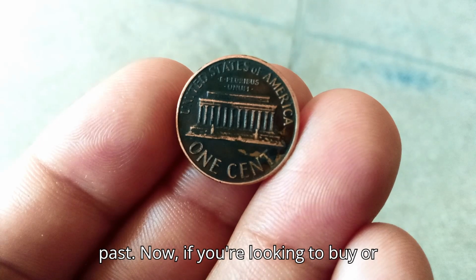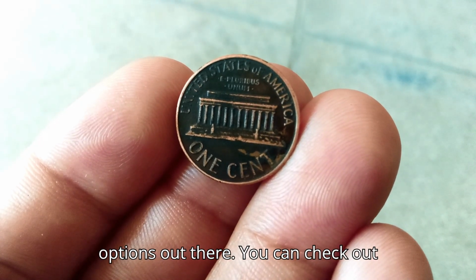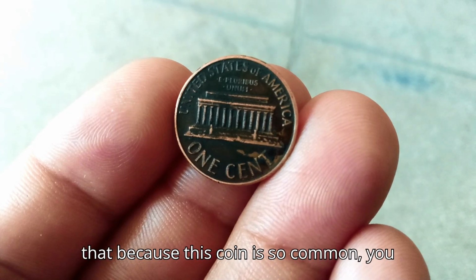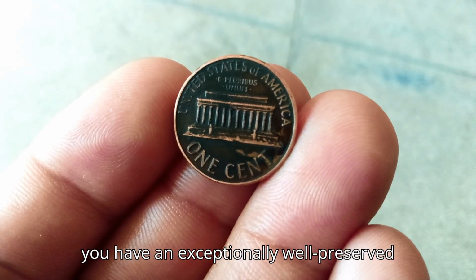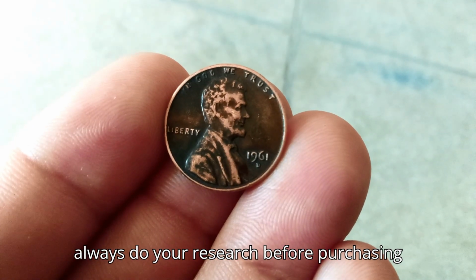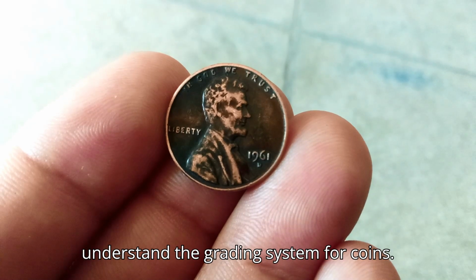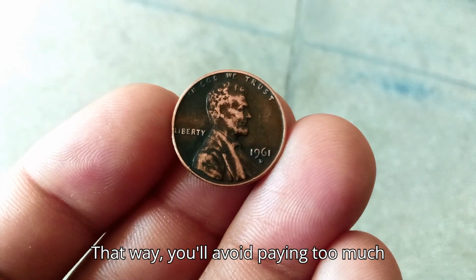Now, if you're looking to buy or sell a 1961 penny, there are plenty of options out there. You can check out online auction sites, local coin shops, or even coin shows. Keep in mind, though, that because this coin is so common, you shouldn't expect to make a fortune unless you have an exceptionally well-preserved specimen or a rare error. And always do your research before purchasing a coin online. Check the seller's reputation, ask for clear photos, and understand the grading system for coins. That way, you'll avoid paying too much for a common coin.